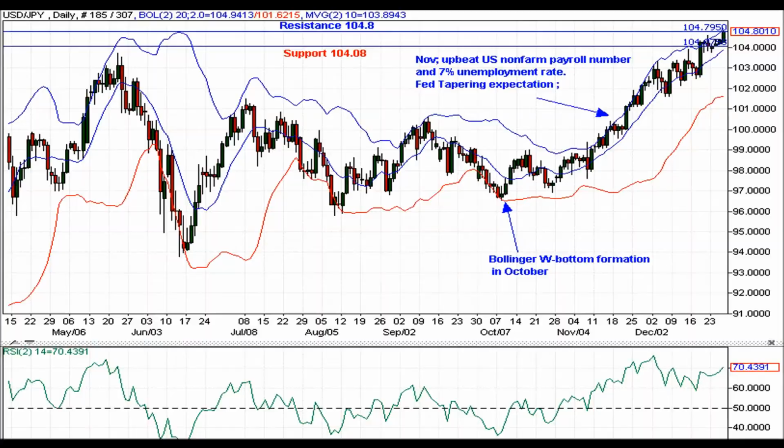So today's discussion, we're going to talk about the dollar-yen market. Up front, we're going to look at the technical front. Looking at this chart, as you can see, since October, the dollar-yen market saw a rally after the formation of a W bottom of the Bollinger Band.